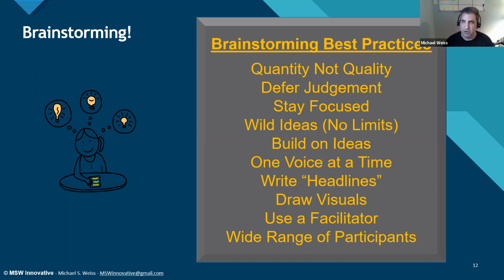And as I say, if you're doing a low impact, trying to come up with some solution, you're not going to spend a ton of time on this. Maybe you don't have a facilitator. Maybe you don't have a huge range of participants. These are best practices, not rules. It is up to you to say what makes sense in this situation. But if I'm doing a project that I know is going to impact a lot of people, and maybe I'm already committed to spending a lot of time and money on it, yeah, I'm going to make the investment.